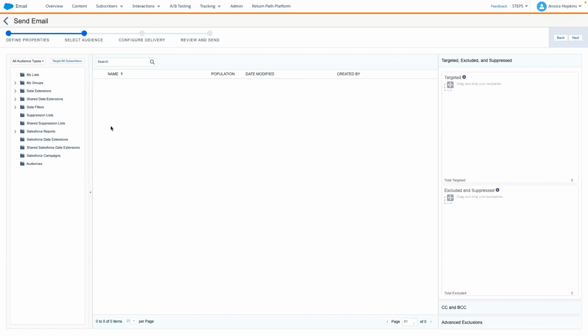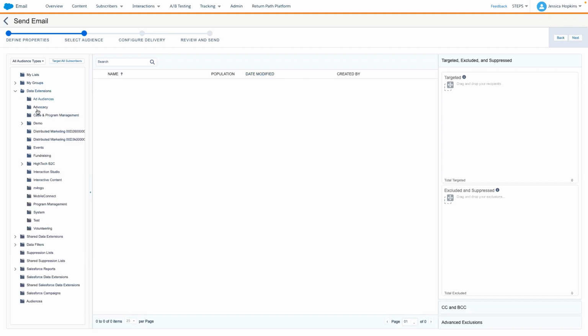Next, we can choose our audience. So here we can choose the data extension, which is basically just a list, which is what we'll do for today. And we'll have to find that one in there. But there's a couple of other options as well when you are creating a single send.